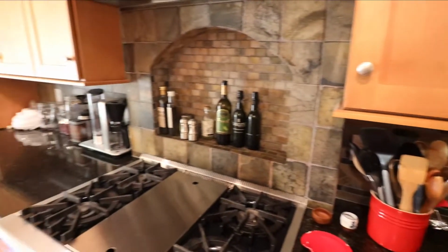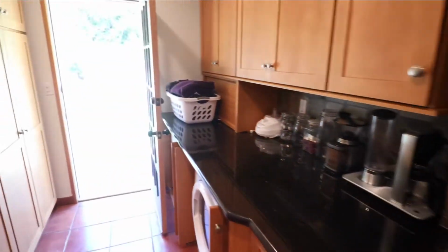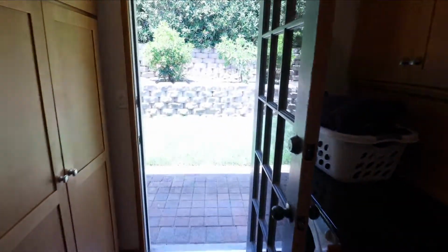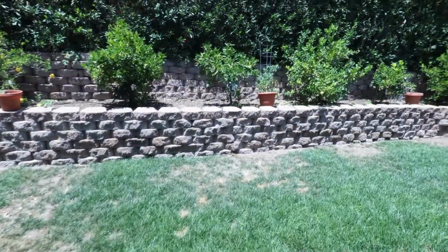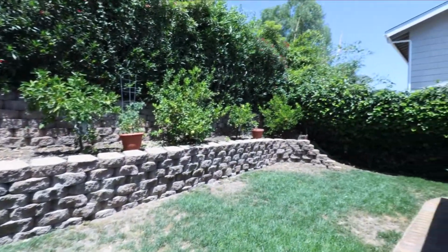And as we go outside, you can see that the washer and dryer is recessed into the cabinetry, so it can be closed off to look like the rest of the kitchen, but also is very convenient and easily accessible.